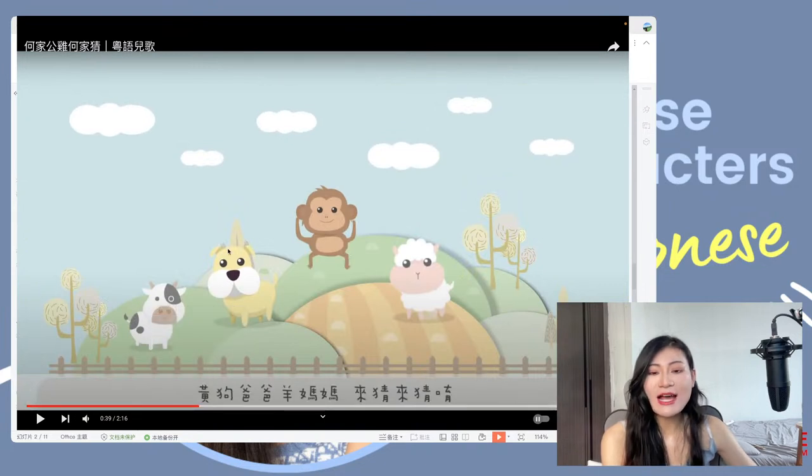So 黄狗爸爸, 黄狗 is the yellow, 狗 is our dog, the yellow dog father. 羊妈妈 is the mom of the 羊, the goat or the sheep, okay. So 来猜, come to guess, come to guess. Okay, so that's basically how this kid sounds like.